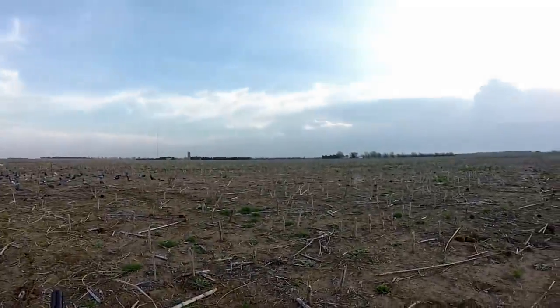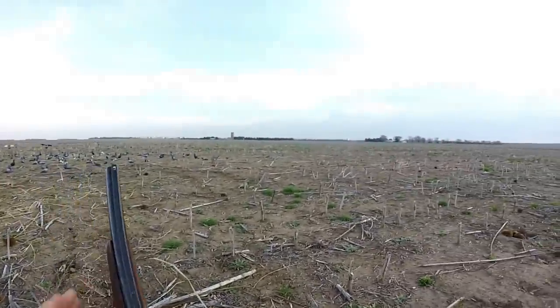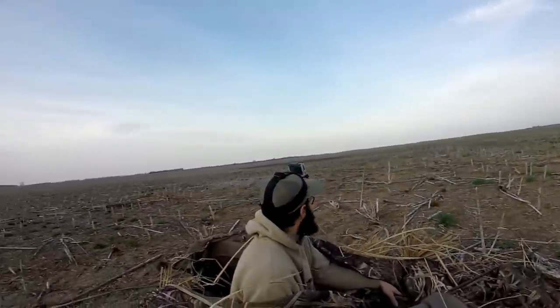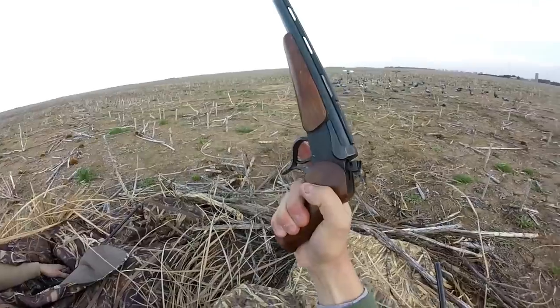That's still fun. Well, finally, that's the first group that we have had busting over us here. Finally, we didn't kill any of them, which I don't care. I just want to kill one with this, one of them.